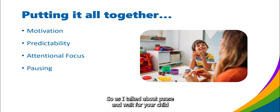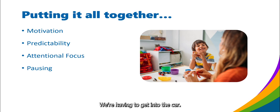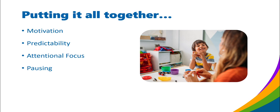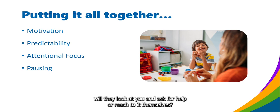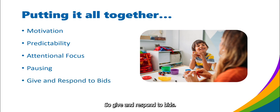Pause in. So as I talked about, pause and wait for your child to take a role, to communicate. Sometimes it can be really difficult to slow down routines in our day-to-day life, especially when we're going off to school, we're having to get into the car. But when you do find those moments that are slower, maybe on a weekend, and we're not quite in a rush, slow down your routine. Pause and wait. If you put one sock on, will your child put the other? If you put their pants in, will they pull them up? If you stand them in front of the water, will they look at you and ask for help or reach to it themselves? So give and respond to bids.